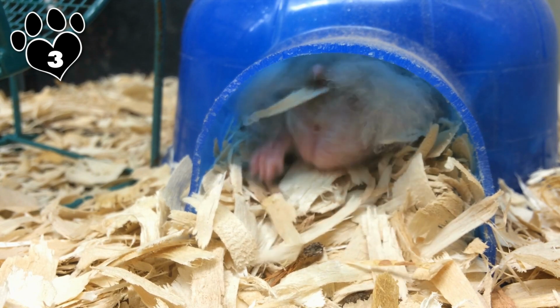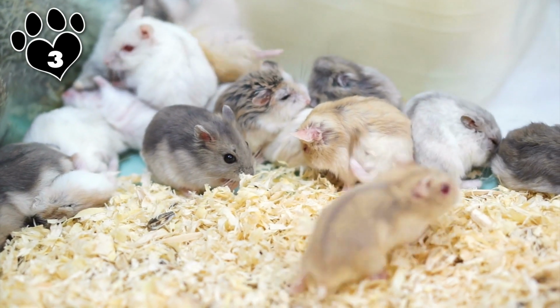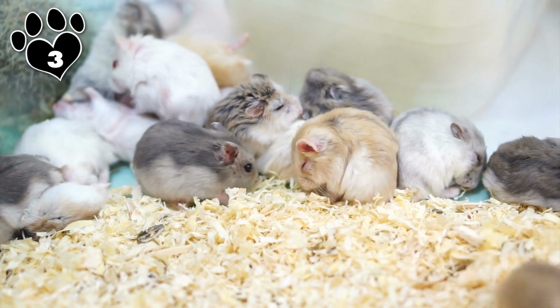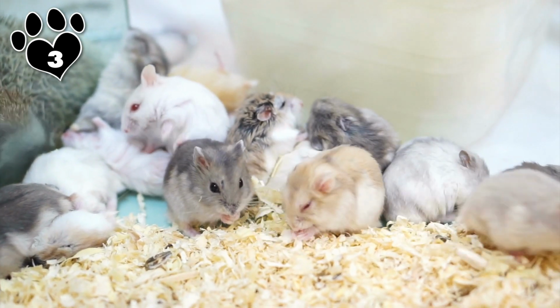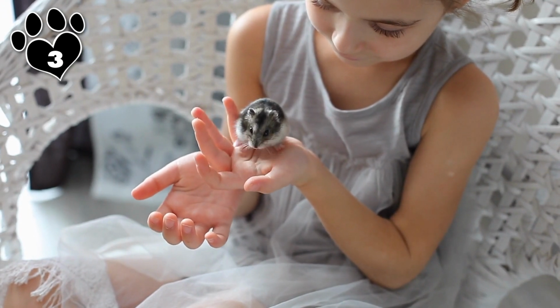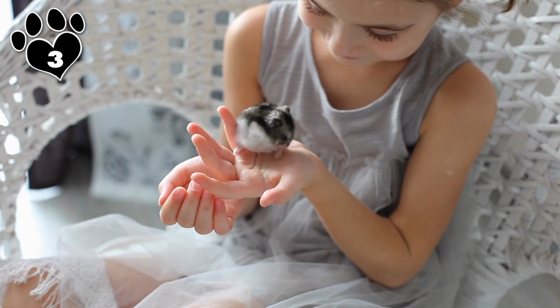Syrian hamsters, dwarf hamsters, and Chinese hamsters are the 3 main types of hamsters that can be found in local pet stores. Chinese and dwarf hamsters only grow to be about 4 inches long. Syrian hamsters are the most common type of pet hamster. They are bigger than the Chinese and dwarf and come in a variety of colors that have descriptive nicknames such as teddy bears, goldens, and pandas.